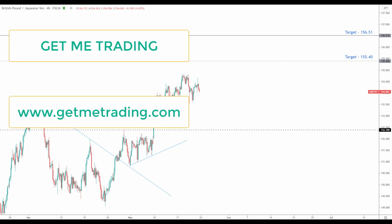So that is it for me for this week, guys. Those are the markets I'll be keeping an eye on next week. I won't be looking to trade all of them as usual, but I will be looking for setups in those markets in the directions highlighted.